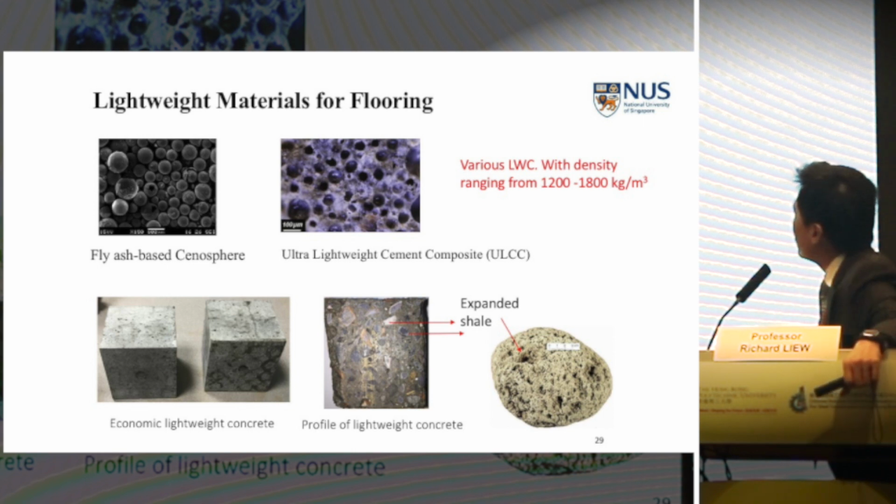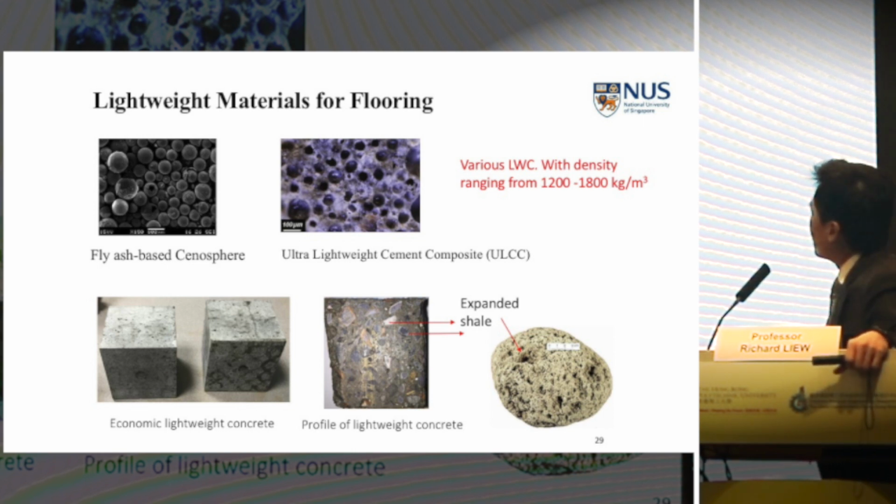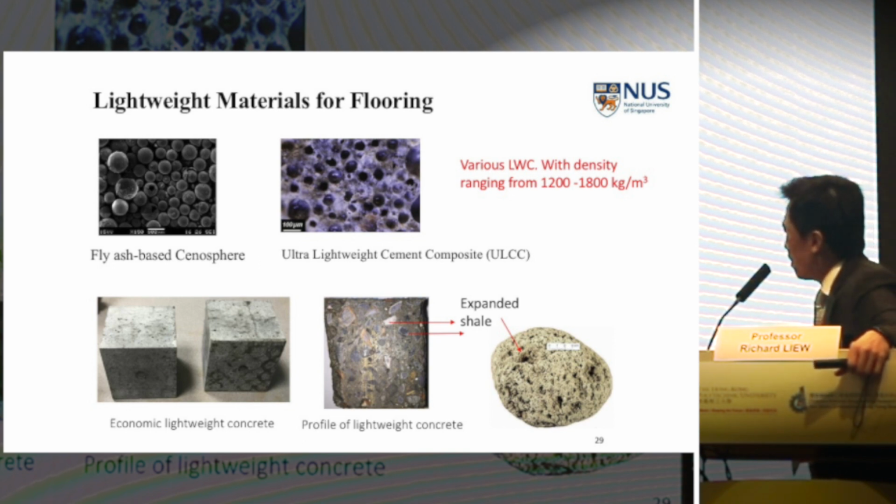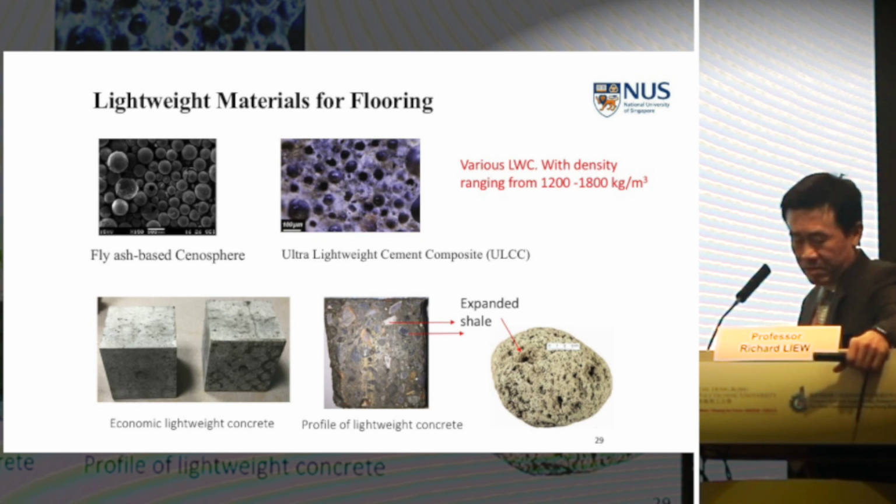So for material, we are using lightweight materials. Another of my colleagues is a concrete expert working on lightweight concrete with a density ranging from 1200 to 1800 kilograms per cubic meter. You can see that with this type of concrete, you can reduce the weight of normal strength concrete by 40% to 50%. So we can reduce the slab weight by close to 50%. Some of my researchers are working on how to combine this lightweight concrete together with structural steel to achieve composite design for the slab.